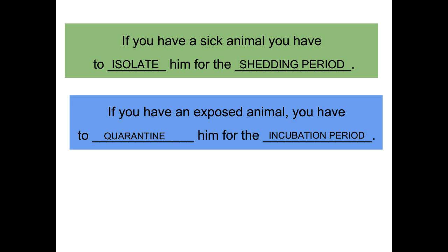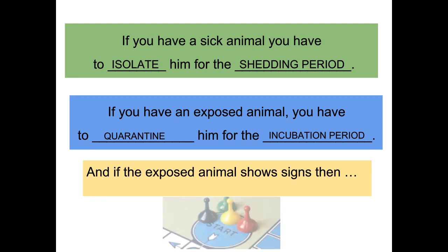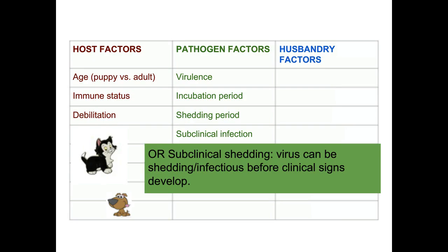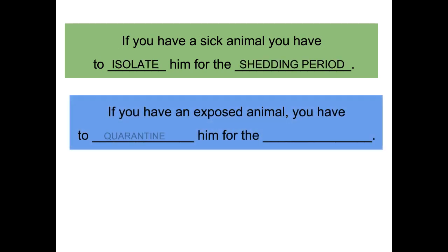Okay? So if one of these exposed animals that are in quarantine for the incubation period starts showing signs like sneezing, nasal discharge, ocular discharge, then we have to start over. You have to go back to the very beginning, isolate that dog, and keep the other animals in quarantine for the incubation period. So you restart the incubation period for those particular animals.